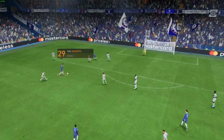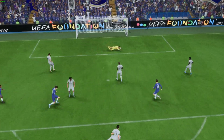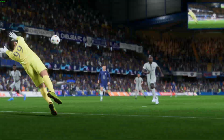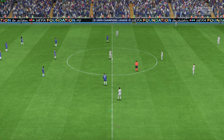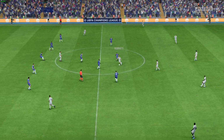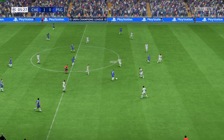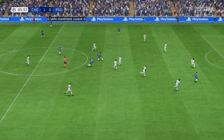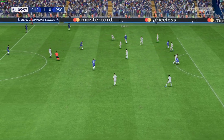Well, here it is again, and he's just passed that into the net. That's a very good finish, you have to say. So PSG restart the game. Can they come up with the right answer? N'Golo Kante. Attacking possibilities for Chelsea.